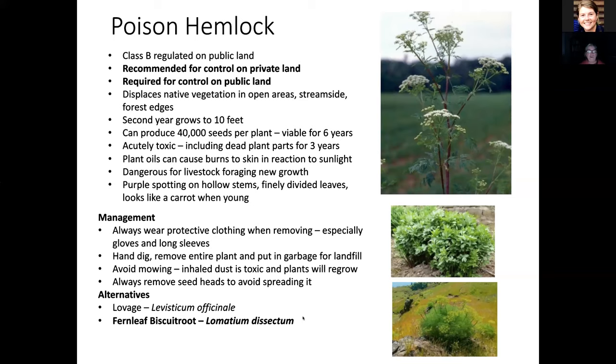Typically, when you're removing this, you're not trying to remove it to replace. It's usually you're removing it because it's on your property and it's poisonous, and it will grow wherever it decides to grow. So it may not even be something that you had intended to grow.